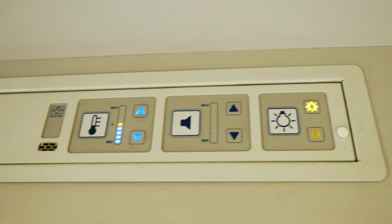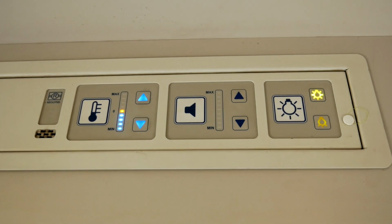Yeah, and you also got some blinds in case the sun hits your face. Yes, and it looks like there's air conditioning as well. Hopefully it will work. You can actually control it yourself. You don't have to wait for someone to do it for you. That's what we usually do.